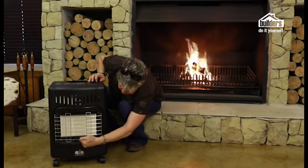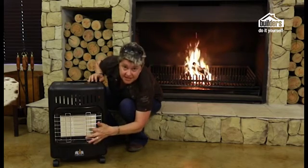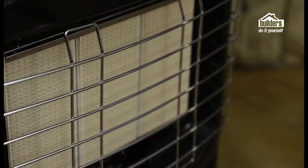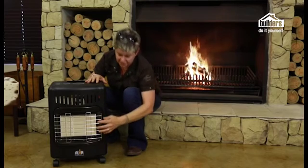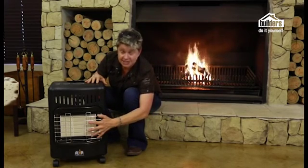Now down here, you'll see is your flint. Hidden nicely in here. These are ceramic panels. Ceramic panels last an incredibly long time. They really are good. And whenever you're looking at buying one of these little gas heaters, look for the ceramic panel variety. And they've got a safety guard on here, which means that no one is going to get burnt.